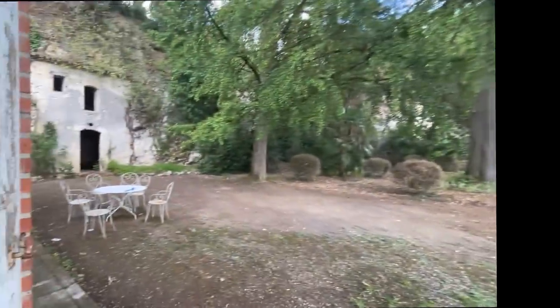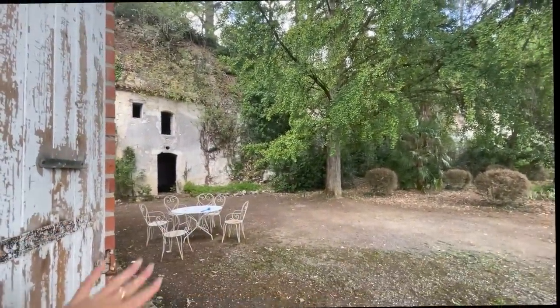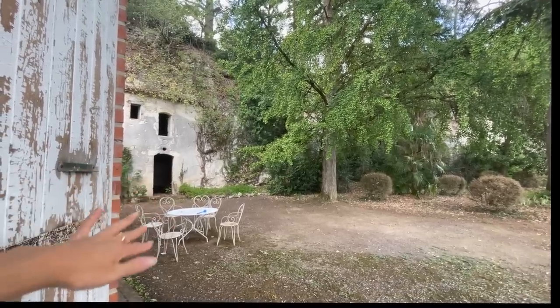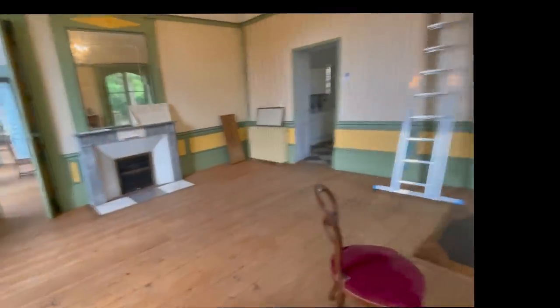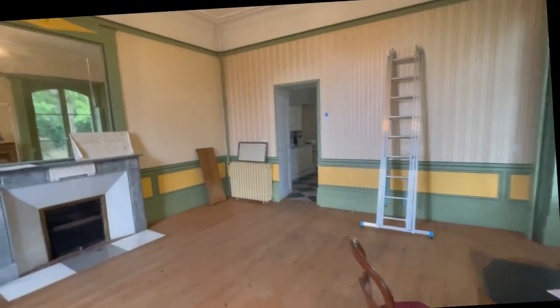We're on 5 acres and this is a cliff here where the original owners built in these cool cave rooms, which I will show you in another tour. All right, let's step back inside and continue on the tour.